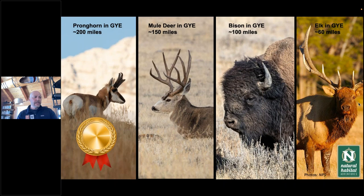And it's worth noting that bighorn sheep are also migratory. They didn't make my cut here, but the longest migrations that bighorn sheep travel within the GYE is about 60 miles. And finally, white-tailed deer, about 40 miles.